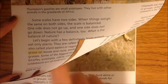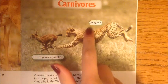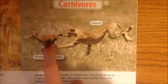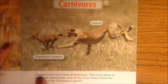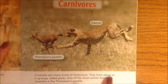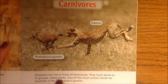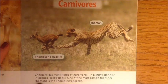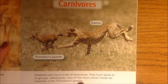Graze on, eat. Carnivores. Cheetah, Thompson's gazelle. Cheetahs eat many kinds of herbivores. They hunt alone or in groups called packs. One of the most common foods for cheetahs is the Thompson's gazelle.